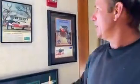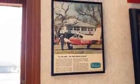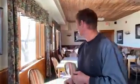This property was so unique, it was even featured in an ad for the Beechcraft Corporation in the late 60s. That is an ad that Beechcraft used in a lot of magazines and a lot of print back in the day. We get back in here to their dining room. Great airplane stuff all over the walls. Cool pictures, lots of World War II warbird type stuff.